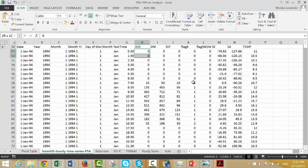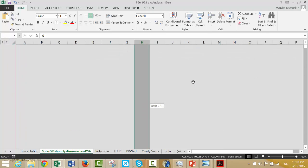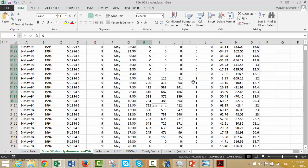We don't want to do that. How about we just go down one year? Okay, let's go down 8,760 rows, and just look at a year's worth of data.